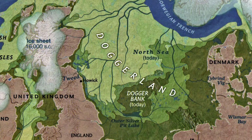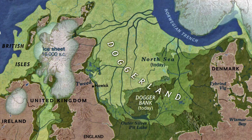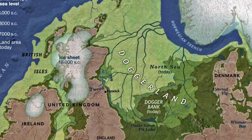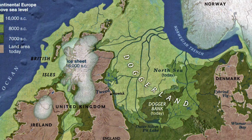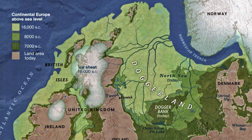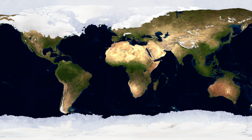Doggerland. 20,000 years ago, this unfamiliar landscape is how the bed of the North Sea between Britain and continental Europe appeared. Glaciers of the Ice Age had locked up the world's water and lowered the sea level by as much as 120 meters, changing global shorelines.